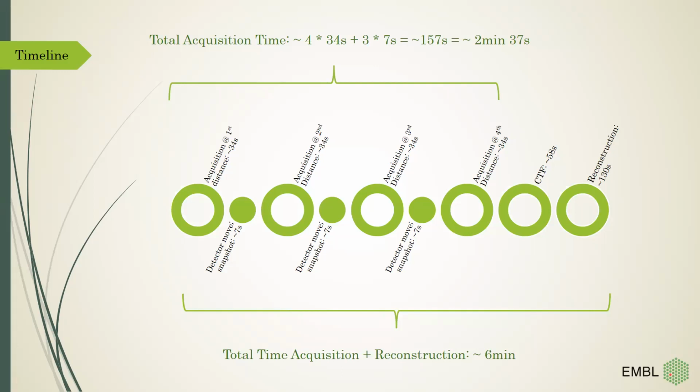And what we added in the last few months was an actual reconstruction already at the beamline. The reconstruction consists of 2 parts, a CTF correction, which is doing a lot of forward and backward Fourier transforms, and the final reconstruction. And this whole acquisition plus reconstruction takes at the moment around 6 minutes.